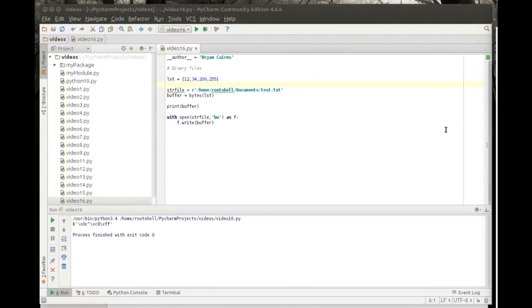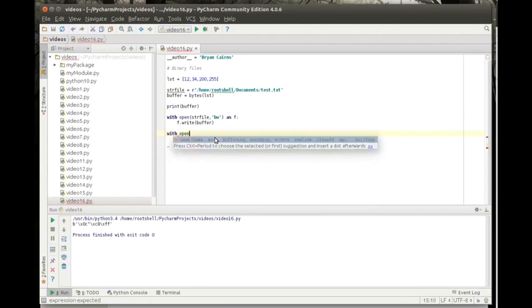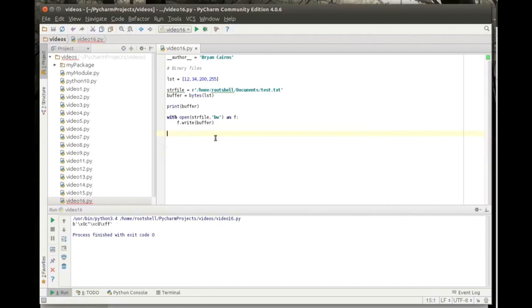Now we're going to actually read it back. And this is why I was saying I'm just going to do it in one video, because this was originally going to be two videos, and what's the point? So let's actually just print. We're going to read it back. And let's say with, and while I'm typing this, I'm just going to open this with binary read.